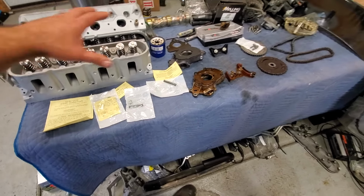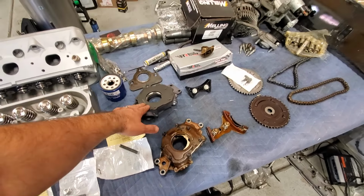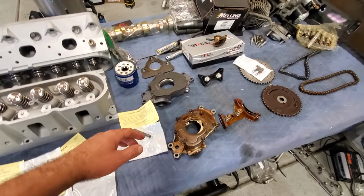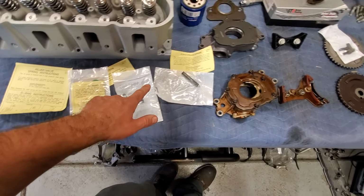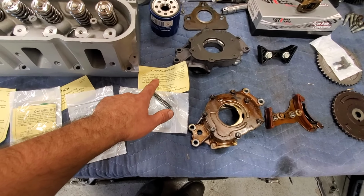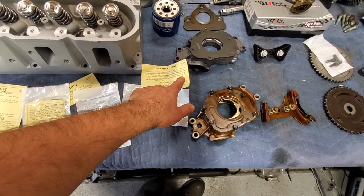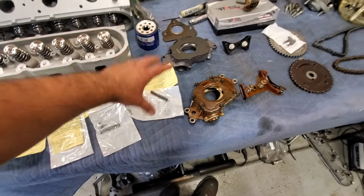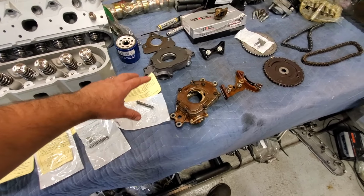A couple other things we're doing while we're in there. We're upgrading the oil pump, so we're using the Melling 10295 high pressure oil pump. It comes with the red spring inside. You can put the stock pressure blue spring in, or check this out. They have the COPO Camaro spring. So this increases the pressure 15 PSI over the red spring. We're gonna leave that out, but kind of cool that they specify a spring for the rare COPO Camaro.